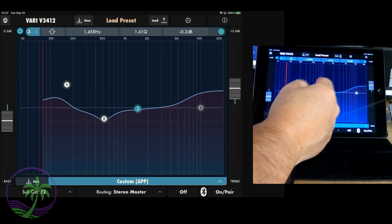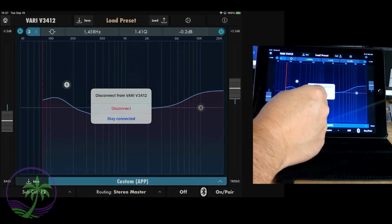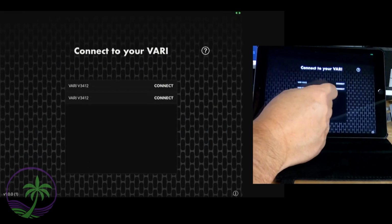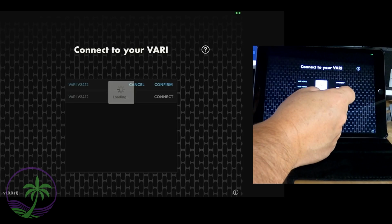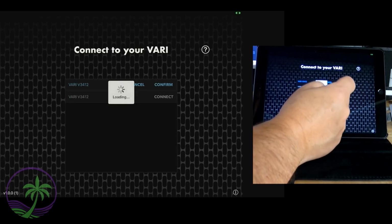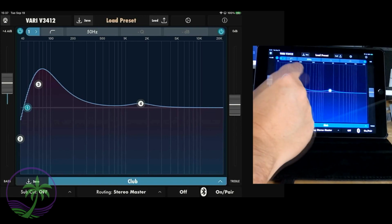And if you want to switch between speakers, by all means, you just press that actual little top broadcasting. I can disconnect from this speaker here, and then I can reconnect to the next one. Just connect to the first one because we already did the second one. And then I'm going to confirm that one as well. Now remember, I'm using this on an iPad because that's what we have right now. They are going to hopefully be out soon.